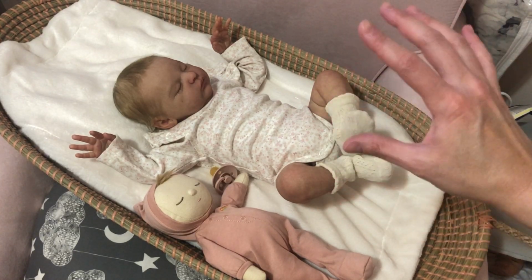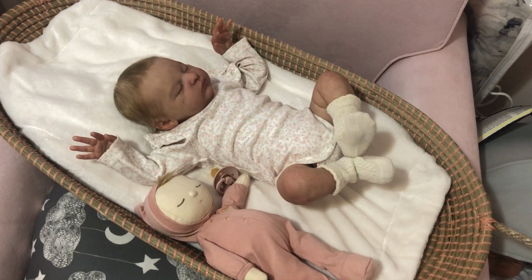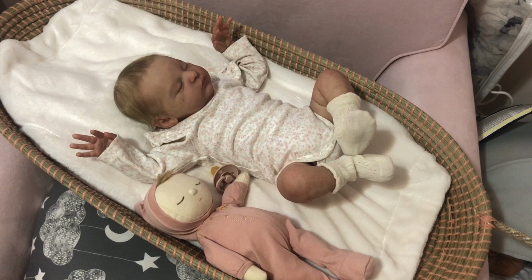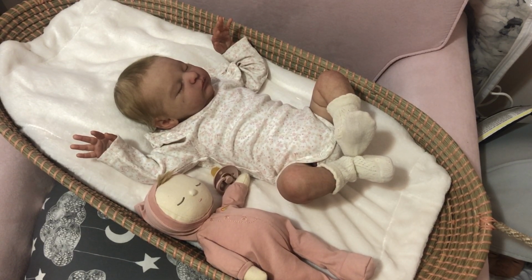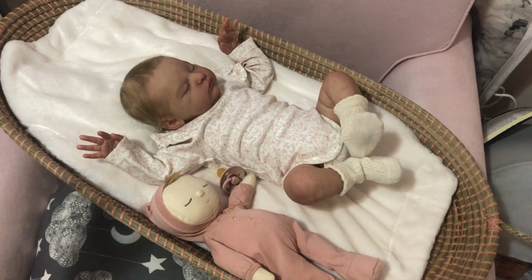Henley is a good size, larger newborn. It's one of the reasons why I think that the sculpt speaks so much to me, because I had big babies when my children were big newborns, as in almost 9-pound newborns each. So I birthed big babies. My family is known for having big babies, so it's just what I'm used to. So I think that's why I lean towards really enjoying a larger baby.